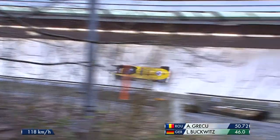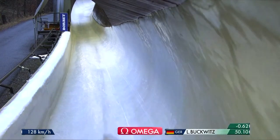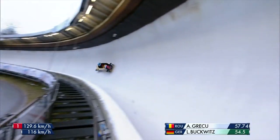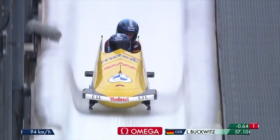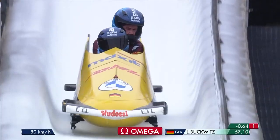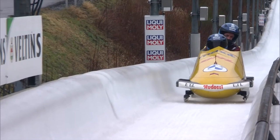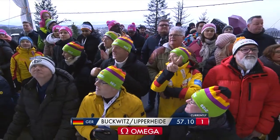Ooh, just touches there, and it puts her back end into a skid going into curve 11. Well, that's going to wipe off about a quarter of a second. Very quiet in the labyrinth, and almost 130 kilometers per hour. And dips her head at the line for 57.10, 6,400s in front. But that skid going into curve 11 will definitely have robbed her of some speed.